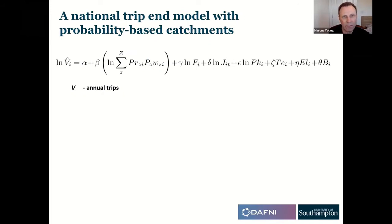The actual model that's underpinning all of this is a trip end model. It estimates the number of entries and exits per year, and that's assumed to be a function of the catchment population and a range of service and facility variables.